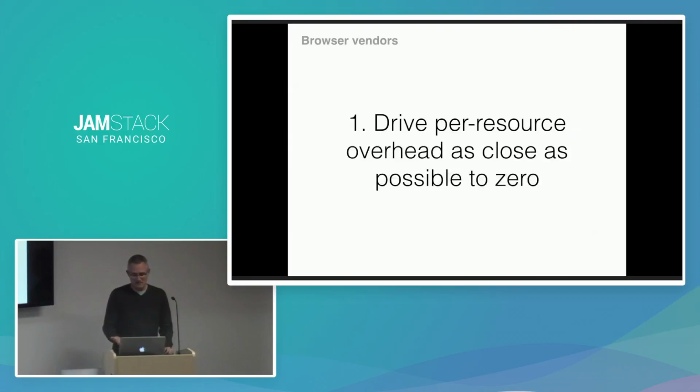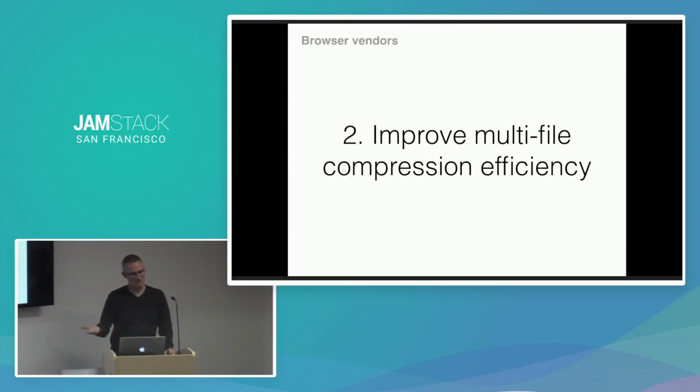As for browser vendors, like Chrome itself, I do think that the long-term vision we should be chasing is something like that unbundled one. And so, at Chrome, we are looking at how we can drive the overhead of multiple files way down, so that in some future nirvana, we can be doing little to no bundling. Specifically, we want to improve the efficiency of compression in that case.